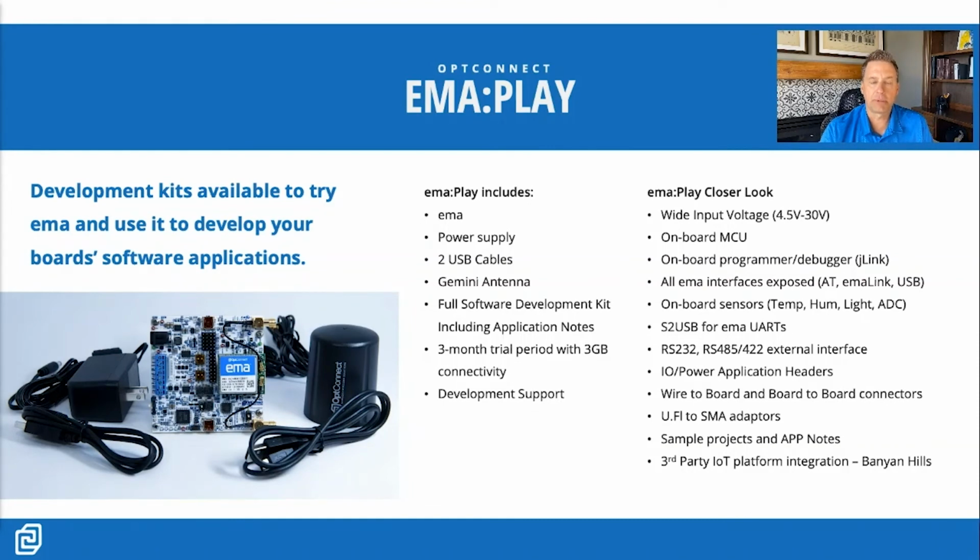So we have what we call an EMA Play, and it comes in a kit. You can go through distribution. You can go to DigiKey or Get Wireless, and you're able to purchase this kit. It comes with a MIMO antenna. It comes with an EMA itself, the EMA Play, and we'll go through a closer look at that in another video series about all the features and functions that you can use to try out EMA. It comes with a power supply and two USB cables. And this is all you need to get up and running. And beyond that, it comes with data: for 3 months, 3 gigabytes, one gigabyte per month, full software, full support, both from hardware integration and software integration by our team here at OptConnect.